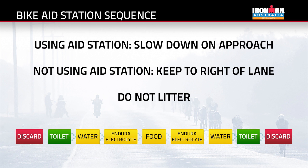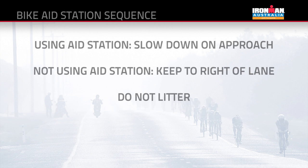The safety of yourself, other athletes and volunteers should be your priority. Our volunteers will do their best to deliver what you require, but it's your responsibility to slow down and ensure you have the correct nutrition.